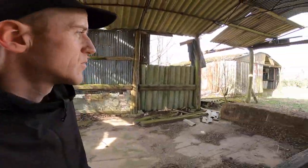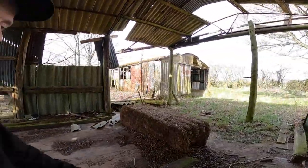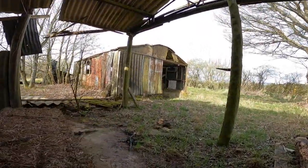Anyway, let's head on round. There's one more shed here before we head back to the railway history.